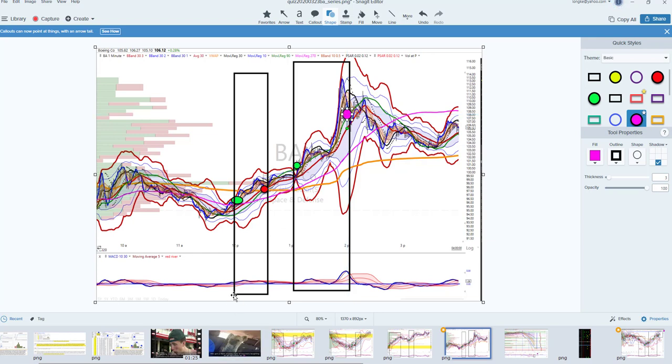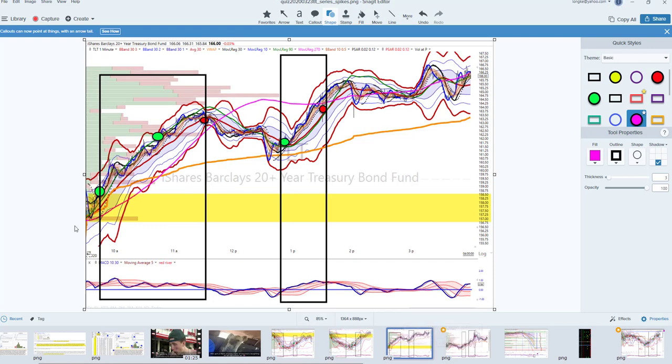But I'm happy to have gotten paid on that one. This one was the Treasuries, starting off with a hybrid frog entry. So there's the swing low, the belly of the 10, and the VWAP, and then it moves up from 157 to 158.50.